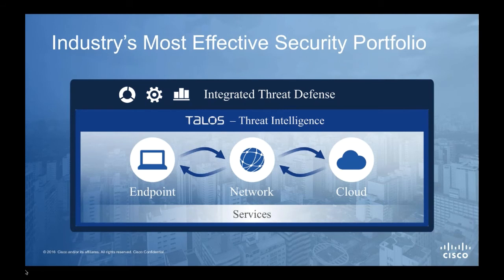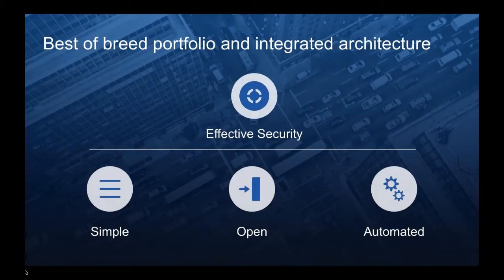Then we underpin that with services, either direct from Cisco or through our partners like PCM and others, that provide you the capability to either de-risk your deployment in your environment or simply to accelerate the time to value and free up your resources for other projects. Really what we've developed, and this is essentially our marketing slogan, is a best-of-breed portfolio with an integrated architecture, because at the end of the day, no one really asks to buy an architecture. They just expect and want the stuff to work together, but the products absolutely have to be best of breed. And if we can do that in a simple, open, and automated fashion, that leads to effective security.